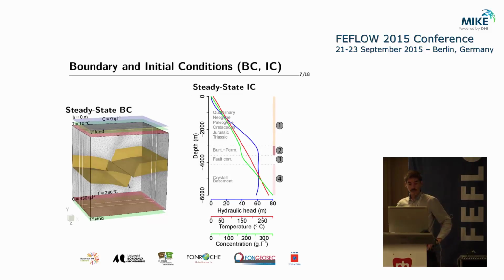Now that the mesh is realized, steady-state boundary conditions need to be specified, here on the left-hand side, in order to achieve steady-state initial conditions on the right-hand side. Hydraulic head is in blue, temperature in red, and concentration in green. All steady-state boundary conditions are first-kind Dirichlet. The geothermal gradient is achieved with a fixed temperature of 0 degrees Celsius at the top and 280 degrees Celsius at the bottom of the model. Similarly, the concentration gradient is achieved with a fixed concentration of 0 grams per liter at the top of the model and 350 grams per liter at the bottom. Concerning hydraulic head, only the surface plane is maintained at 0 meters. So initial hydraulic head is a direct consequence of viscosity and density dependencies on temperature, pressure, and concentration.